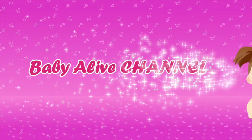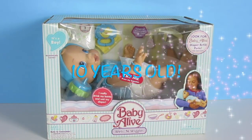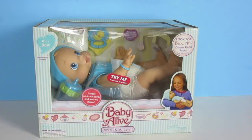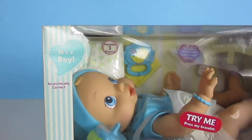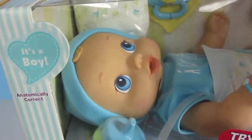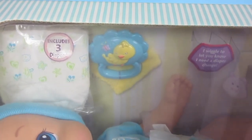Baby Alive Channel. This baby has been in this box for 10 years. Can you believe that? Let's take a look at the box. It's a boy. He's anatomically correct. And he comes with a sippy, a little beanie hat, a shirt, a diaper. Oh, it's so cute. It comes with a blue rattle, a yellow washcloth.